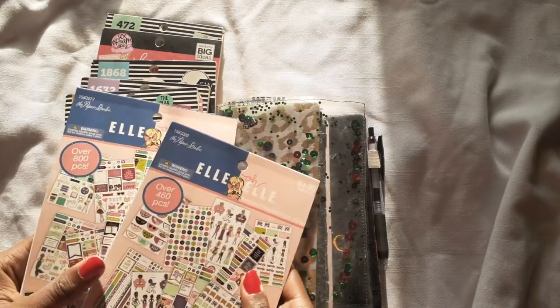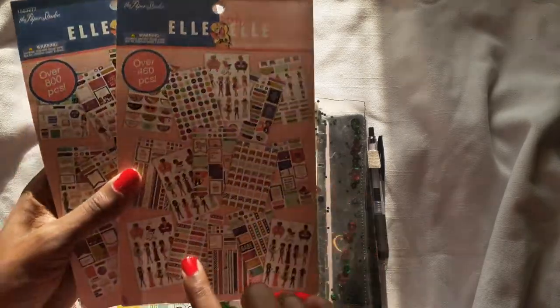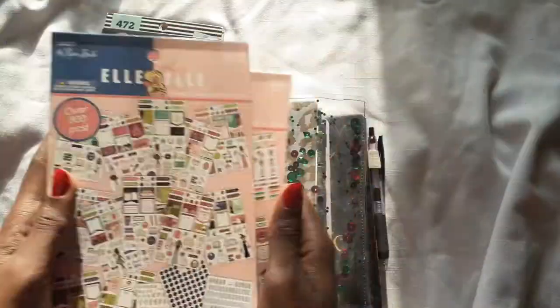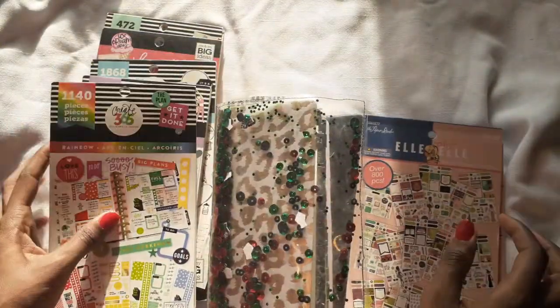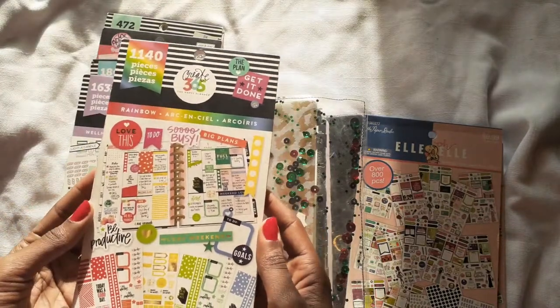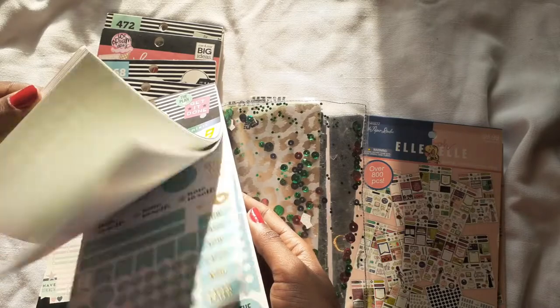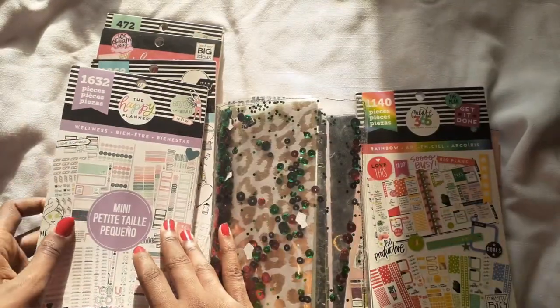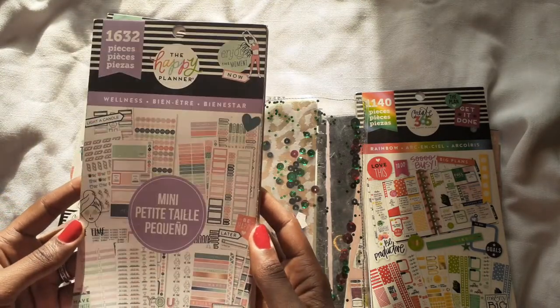I have these two from Hobby Lobby, the LOL line, and I got this one mostly for the chocolate girls that are in there. And then this one just had, it's more seasonal. And then I've got the rainbow sticker pack. This is like the old. I've had this for a couple of years and I've barely used it. Okay, so there you go. Then I have this wellness sticker book. I got this one from Walmart.